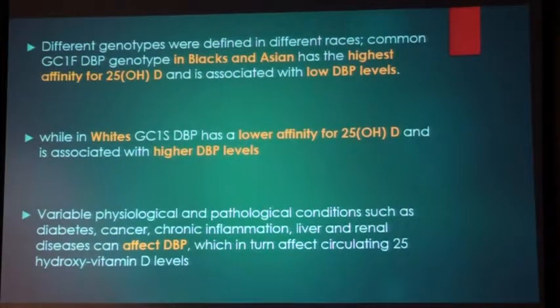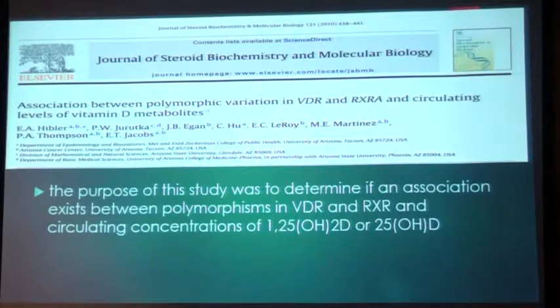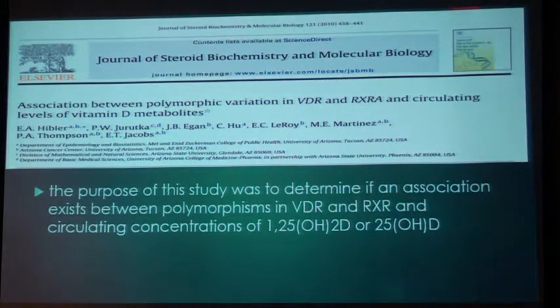There are different genotypes for the binding protein, which differ by race, and the difference in race affects the vitamin D level at the end, and of course the concentration of the vitamin D itself.